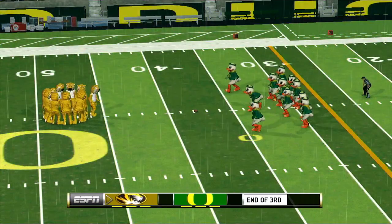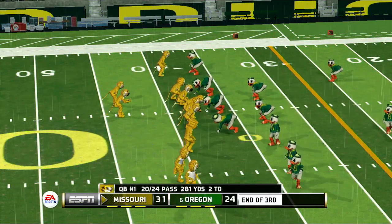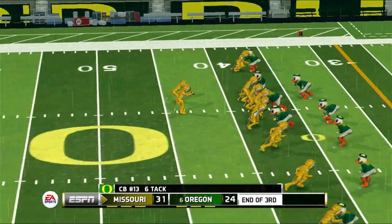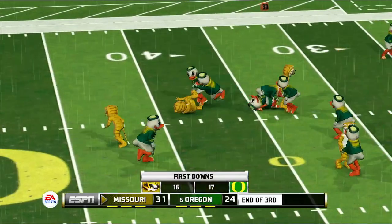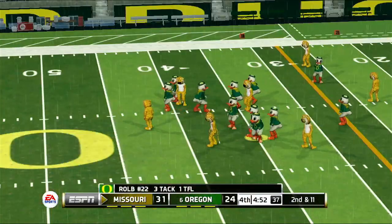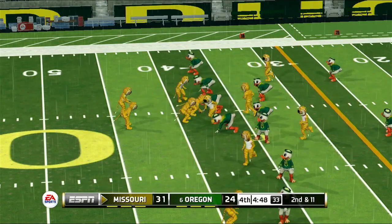Into the fourth quarter now, and we're back to the action. He gets out to about the 38-yard line. So he decides to hold on to it, and it goes nowhere.